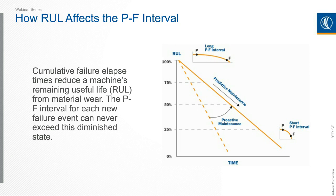Predictive maintenance is a strategy of looking down this curve. We're trying to, at any point in time, look and see how much remaining useful life we have if failure progresses as it currently is. So if we're at a 50% point and we're running a test using predictive maintenance, we see that we have 50% of the RUL of the machine's life left.